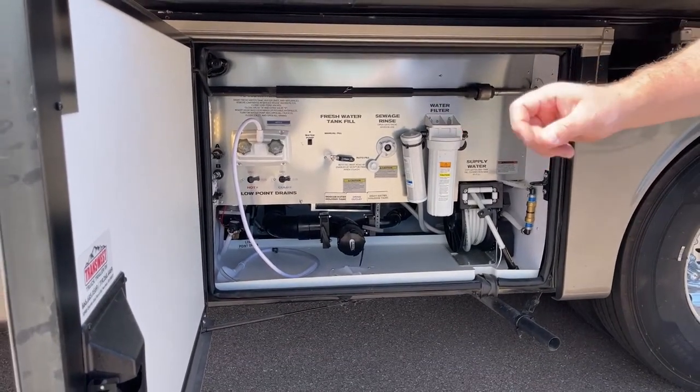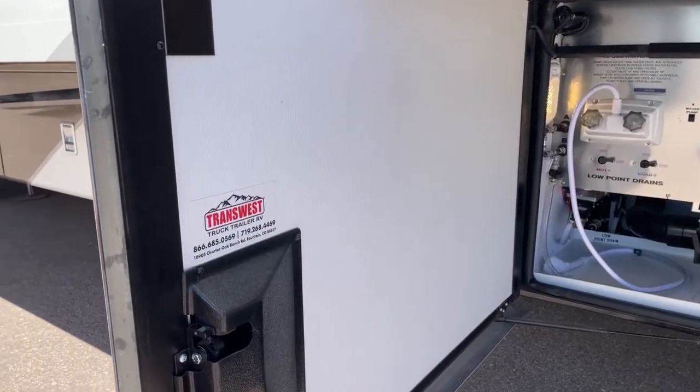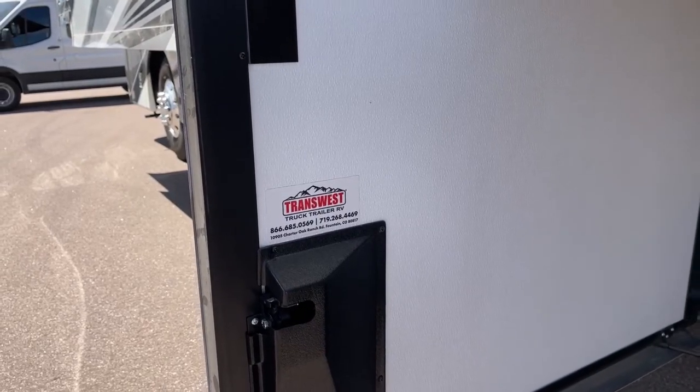If you have any questions or anything, we actually have a label on the inside of the door here. So if you're out on one of your camping expeditions and you have questions, give us a call. We'd be happy to help.